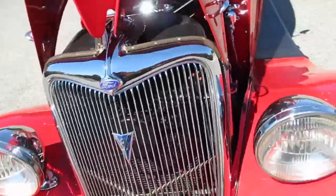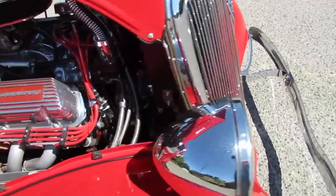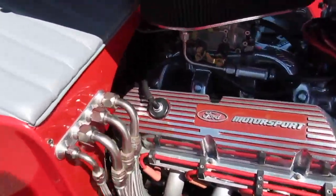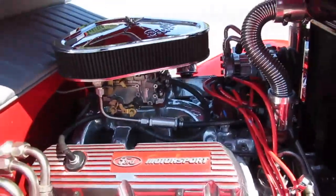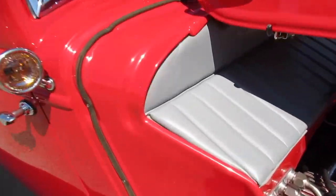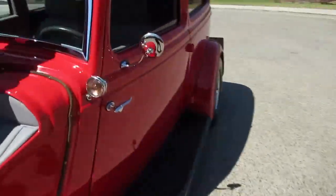Show you this side of the motor. Little trans cooler down there too, in the grill, all hidden away. Steel braided lines. There's your AC lines that go through into the car. It's got a polished AC compressor too. Even the firewall, look at it. They upholstered the firewall. We'll go ahead and fire this one up for you.